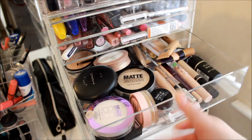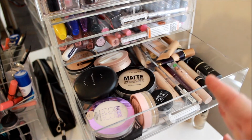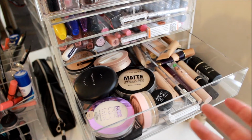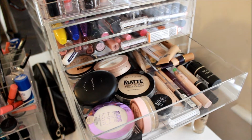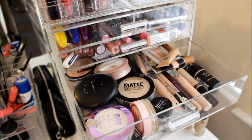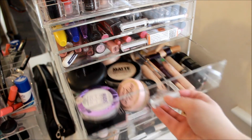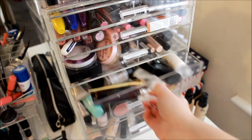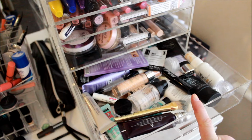I don't have that many powders because I think that a lot of powders do the same job. It's not like a foundation where, you know, some foundations just don't work for you. I think that powders generally work for me, so I don't have that many. Next is my primers drawer, and again I've got a video on this.